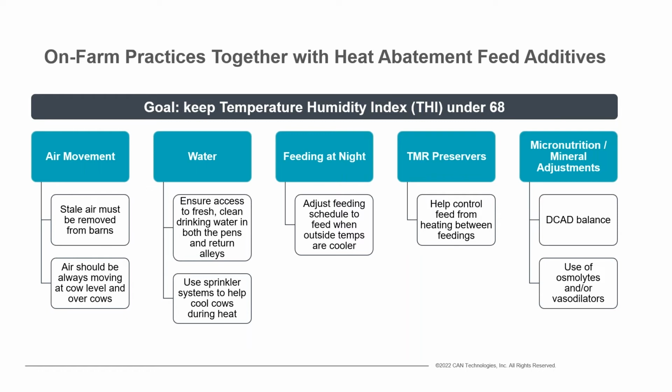If you feed twice a day, you could even go 1/3 feeding in the morning and 2/3 at night. Some of those types of things, especially on these extreme heat days, might be a benefit to maximize dry matter intake, because that's the bottom line. That's what we're trying to do, maximize dry matter intakes under these heat stress conditions.